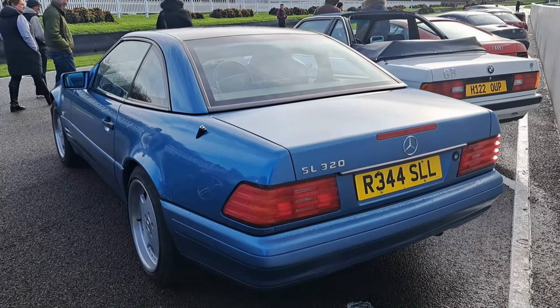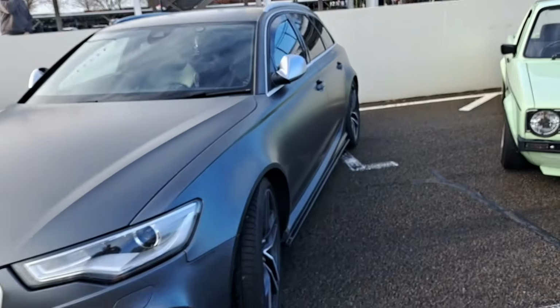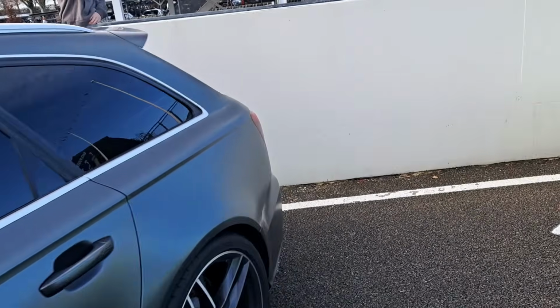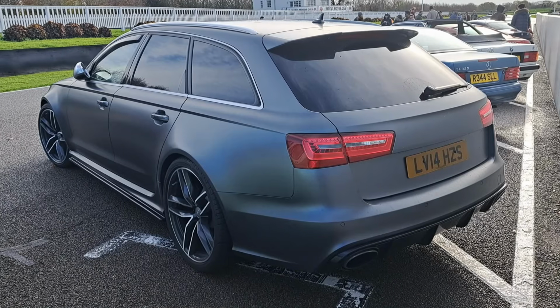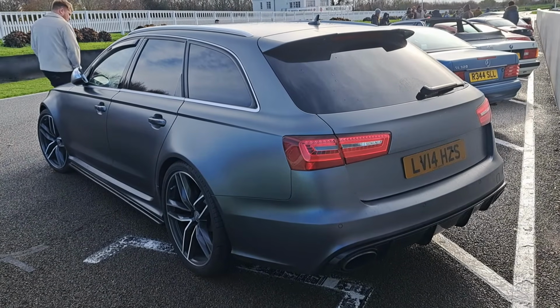It's very nice. Next, we've got this very powerful looking Audi. Audi Avants that are powerful do seem to have quite a cult following. A friend of mine's got a 2002 RS6, and it's really nice, actually. His is a bit more modern. I think it's an RS model. It's been debadged, so I can't quite say.